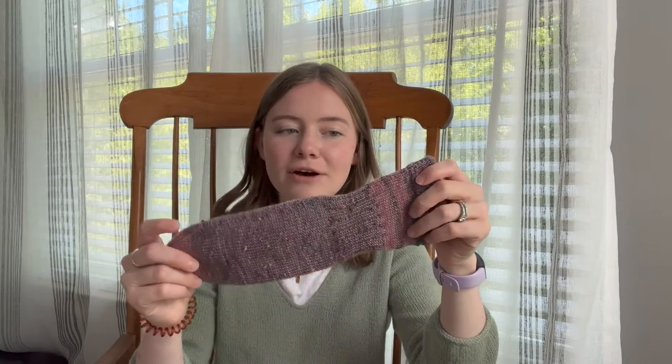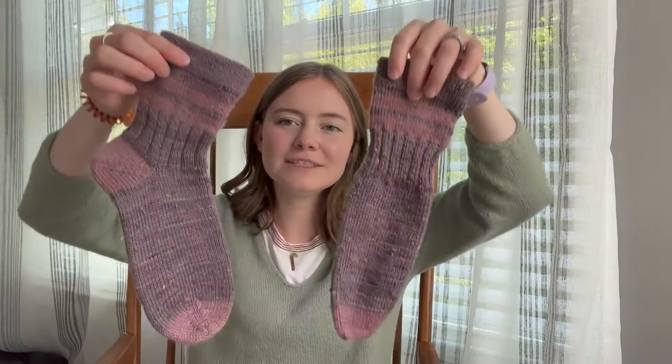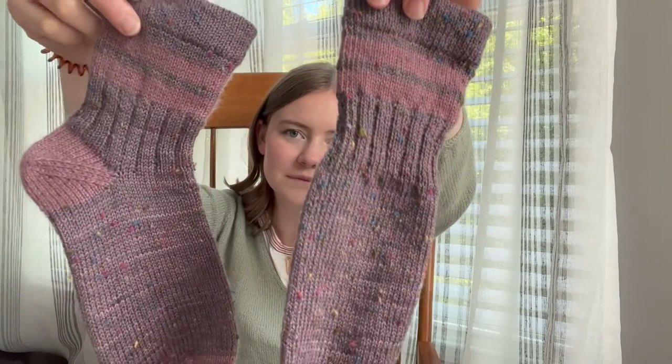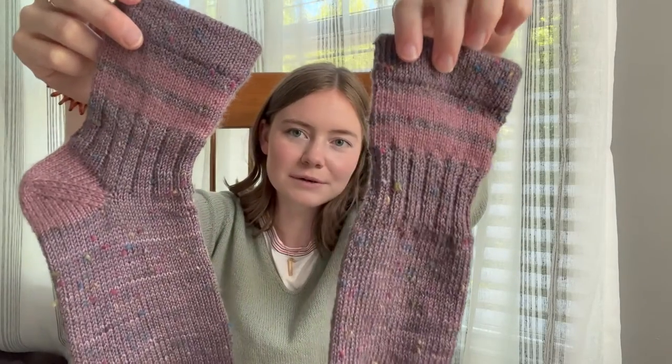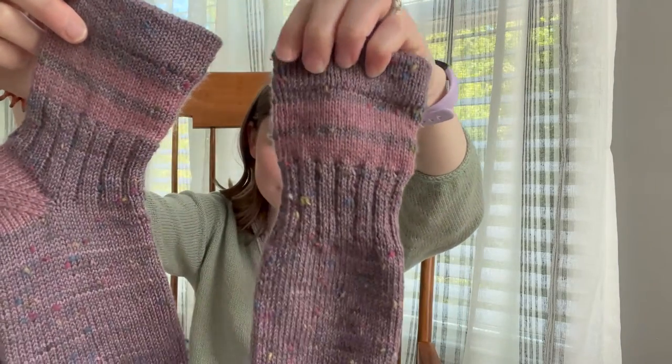So I'm feeling a little confident, hopefully not too confident, about putting these in. But look at the difference the blocking makes. This one just looks so much better than this one. But yeah.